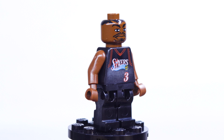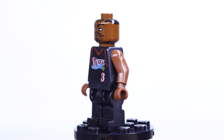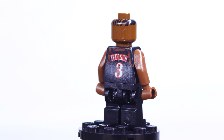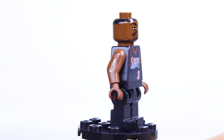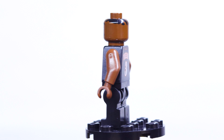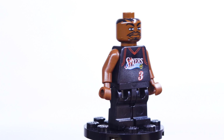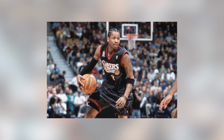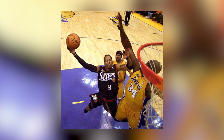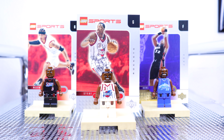We have one of my all-time favorite NBA players, that's Allen Iverson, AI, in his black Sixers uniform. I have always loved these uniforms for the 76ers. In general, I feel like the 76ers have always had pretty nice uniforms, but something about these Sixers uniforms is just a classic to me. AI did have cornrows, so it's interesting to see LEGO's take on that with a print on the top of the head, despite not actually having a physical hairpiece to put on top of the figure's head. Easily one of my favorite figs out of this collection, just out of bias for being an AI fan.